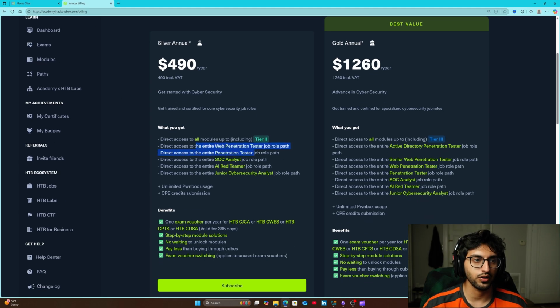The silver tier also includes other stuff, which is the CPTS course, penetration testing job role path, SOC analyst job role path, and all modules, which are tier 2 pretty much. Additionally, you also get one exam voucher, and each exam voucher is valid for 365 days. And the exam voucher is only for one of these courses, right? Not for each one of them, just one of them. One of these exam vouchers allows you 2 exam attempts as well.